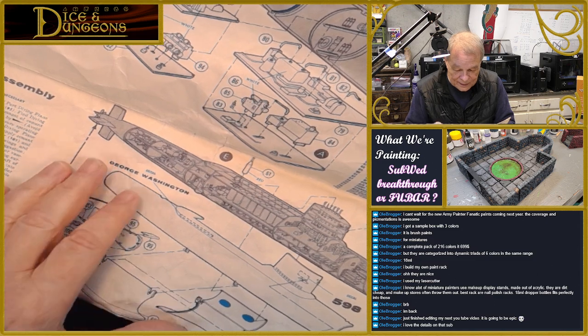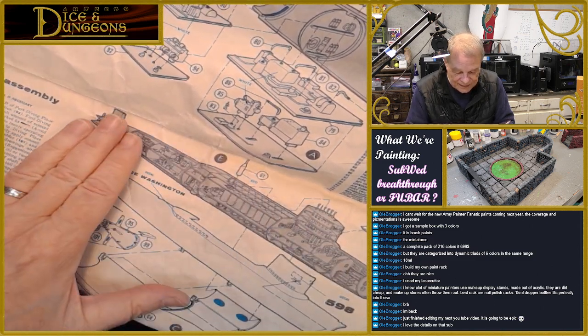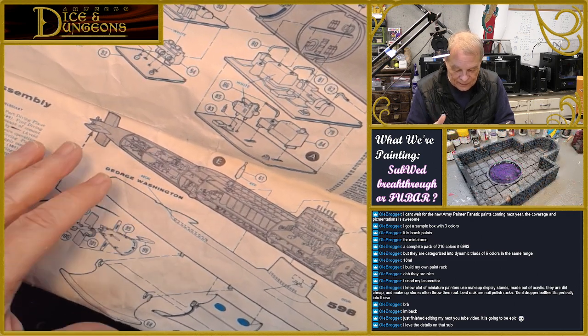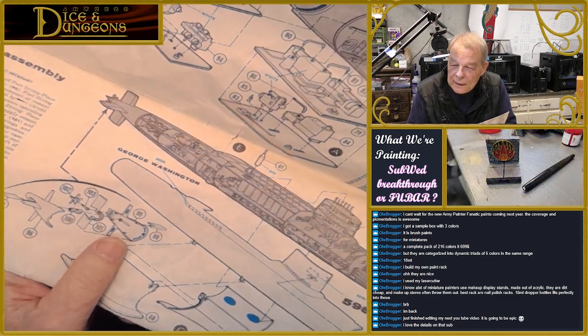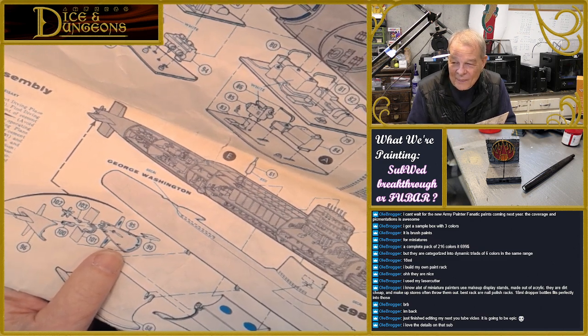Eventually, I intend to mask off this entire thing, completely mask it off, and to paint the hull. I'll probably paint it the primer gray. It is going to be epic.